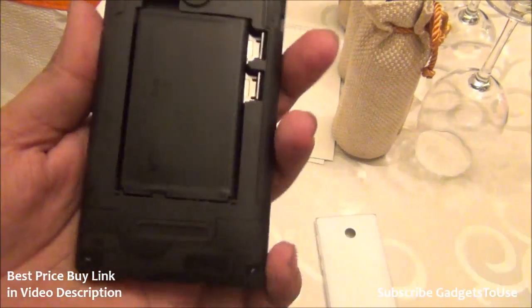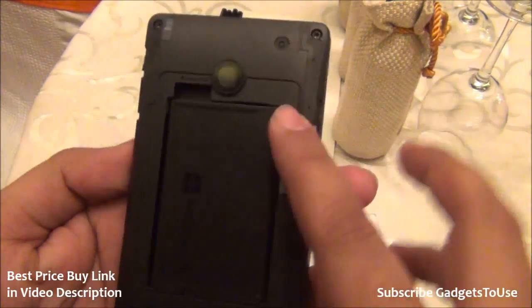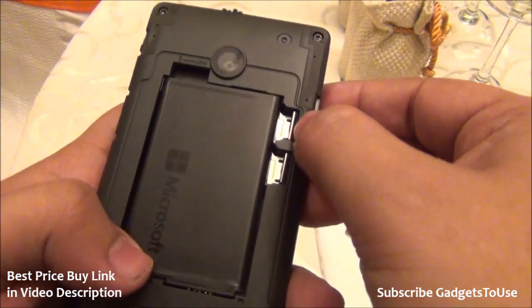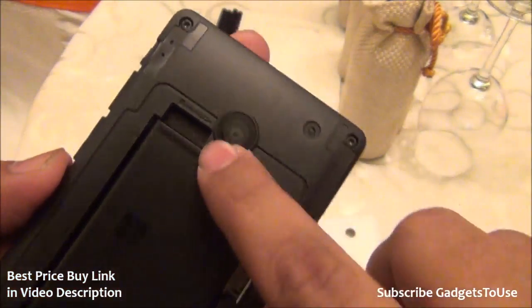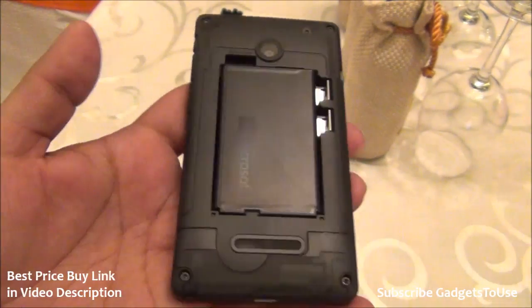We have the battery over there, which is a 1560 milliampere hour battery. Again, it is not too big a battery, but should be able to give around 1 day battery backup. We have the SIM card slot over there, and we do have a micro SD card slot as well, and you can expand the storage on this device with the help of a micro SD memory card.